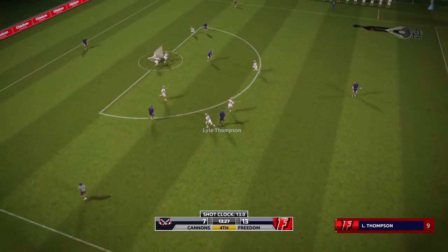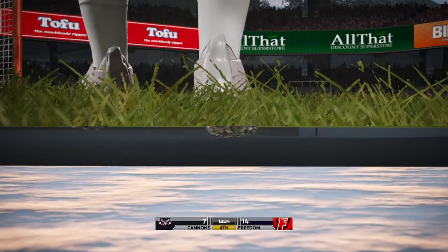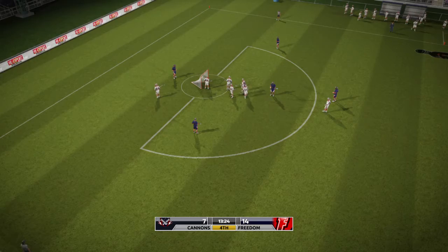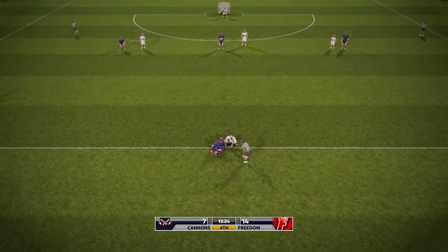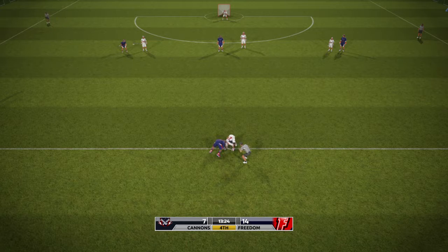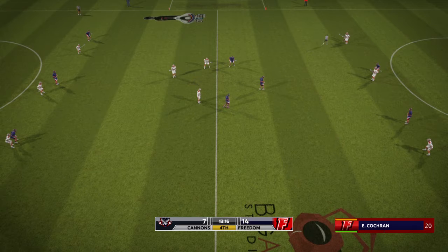Top right. One. Scores. Three in a row for the home team. The away team need to come up with an answer. And soon. Not much separates these two teams so far in terms of possession at the X. Important faceoff again between Cochran and Kretz.